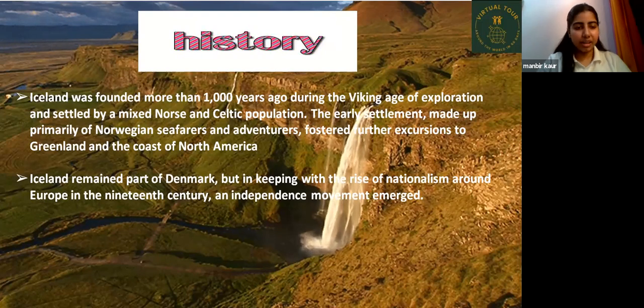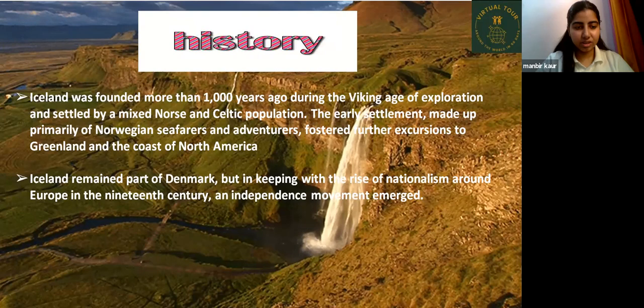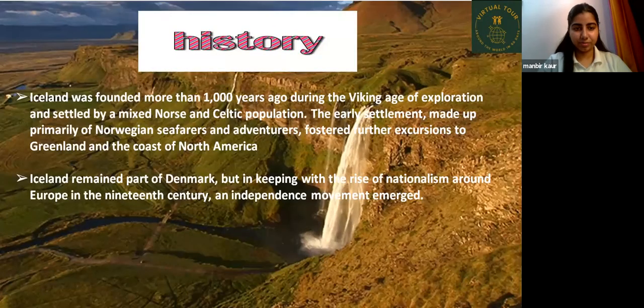Iceland remained part of Denmark, but in keeping with the rise of nationalism around Europe in the 19th century, an intense movement emerged, and Iceland became an independent country.